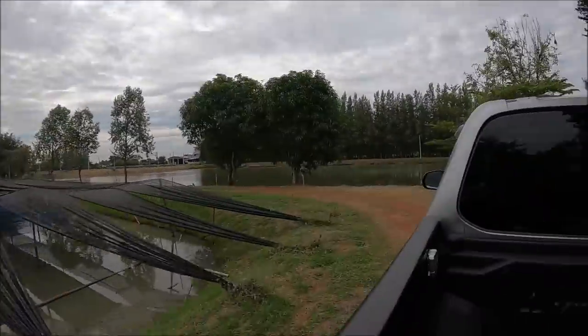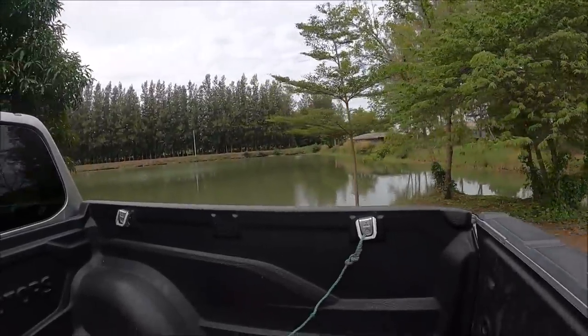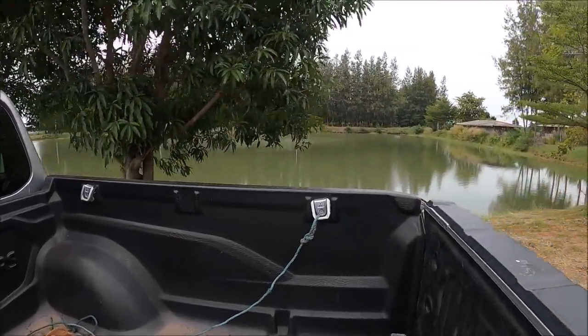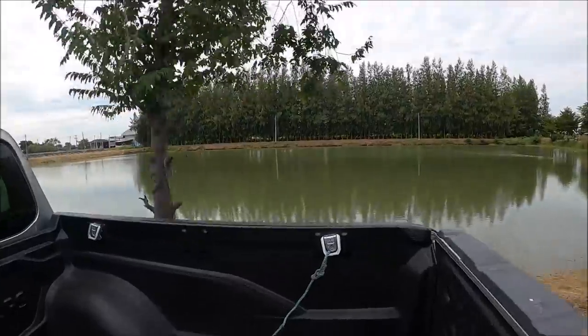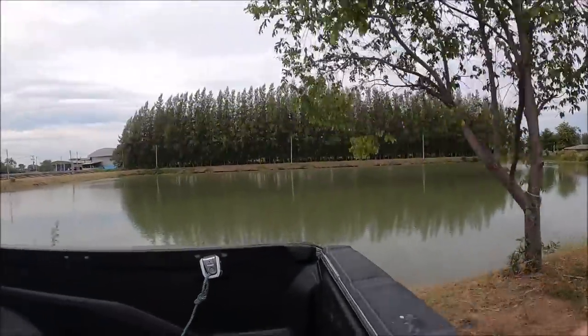There we go. There's a biggish pond here. This might be where he's talking about. Got his black carp. That's part of the klong. The klong actually goes into that one or the other way around. It's like a mini monster over those trees behind.